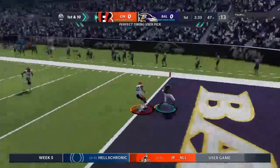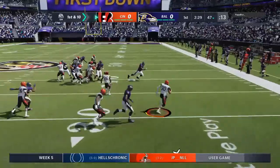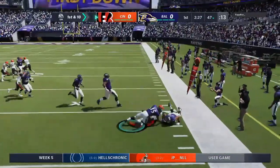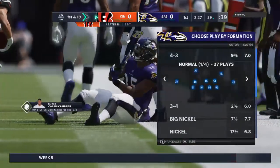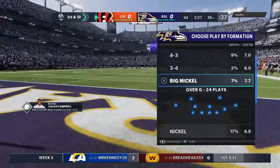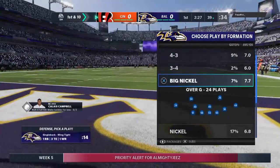Don't do that. And the defense has it covered. It's intercepted. Picked up by Jesse Bates. And a great return as he's up close to the 40-yard line. He's continuing to be a big presence defensively. Remember last week, AFC Defensive Player of the Week, and a big pick right there.